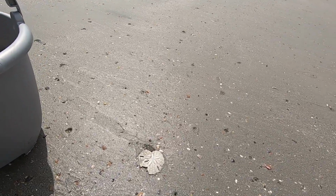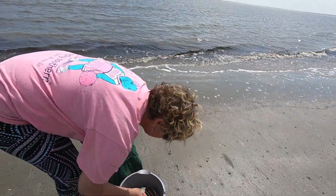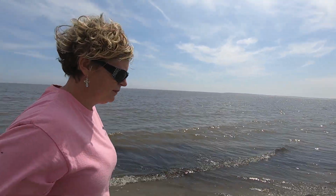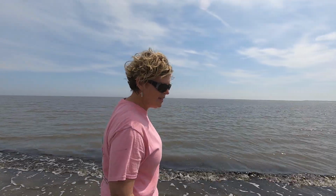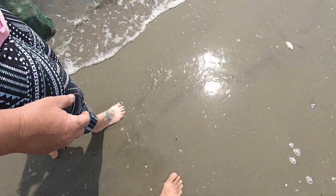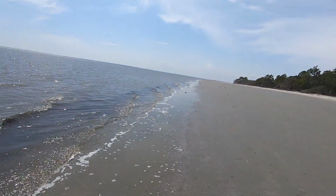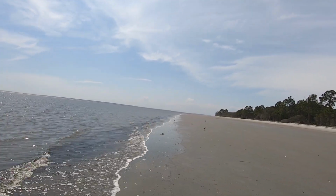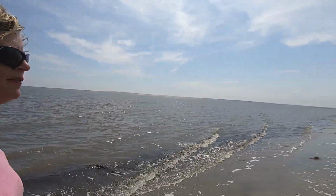Another broken piece of sand dollar. What do you love about this beach exploring and stuff the most, Steph? At the moment, the water under my feet, sand between my toes. No, don't look at them, they're nasty right now. We've been out on the boat. Look at the shorebirds. They are beautiful, aren't they?